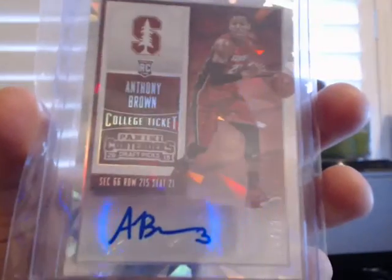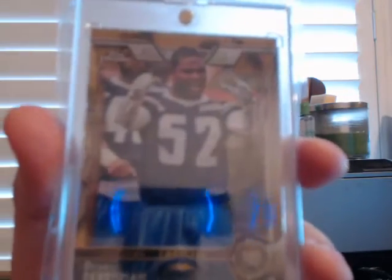That's pretty cool. Nice pickup. I think it'll be okay. And then eBay. I don't know if I showed this one or not. Denzel Perryman gold for the set. Numbered out of 50. I probably did.